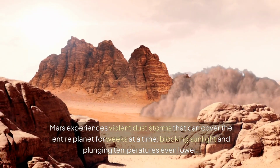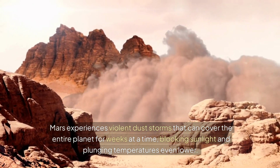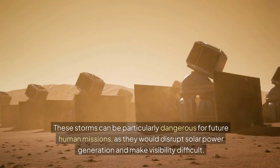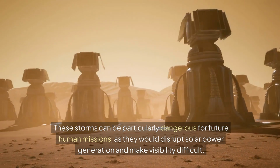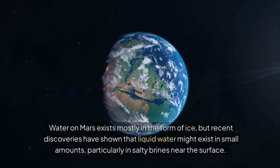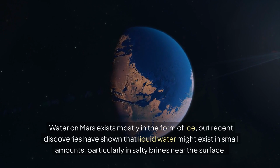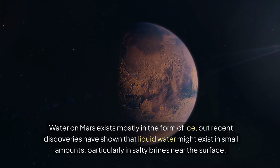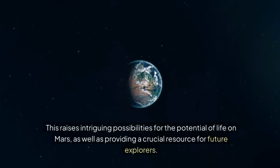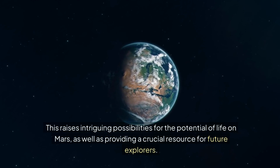Mars experiences violent dust storms that can cover the entire planet for weeks at a time, blocking sunlight and plunging temperatures even lower. These storms can be particularly dangerous for future human missions, as they would disrupt solar power generation and make visibility difficult. Water on Mars exists mostly in the form of ice, but recent discoveries have shown that liquid water might exist in small amounts, particularly in salty brines near the surface. This raises intriguing possibilities for the potential of life on Mars, as well as providing a crucial resource for future explorers.